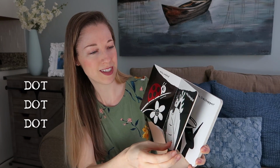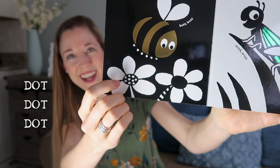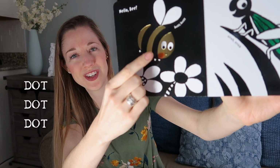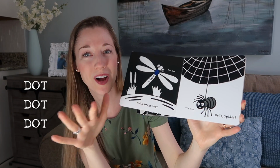On the next page, let's see if there's any dots. There's some little dots on the flower again, dot, dot, dot, dot, dot. And the little feet, I guess, on the bee look like little dots too. So you just repeat that word dot. So you go through the whole book and repeat all the words for dot.